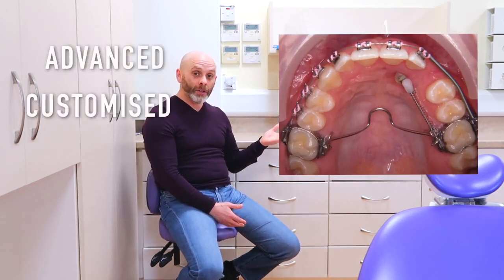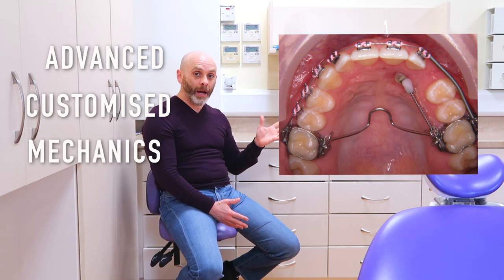invasive keyhole procedure, so that then we could use her orthodontic treatment or braces to bring it into her smile. This photograph shows the advanced customized mechanics that we now use to bring Erica's permanent eye tooth carefully into the line of the other teeth and into her smile. This is done in a very controlled and gentle way, both to avoid damage to the adjacent teeth as well as so that it's not an uncomfortable process for a patient.